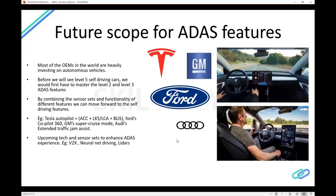One of the most popular systems in the world is the Tesla Autopilot system. The Tesla Autopilot system is basically adaptive cruise control combined with lane centering, combined with any kind of object detection like BLIS or PCA. So all these three, four features are working together to help the car drive on its own for at least a certain amount of time. Not only Tesla, but different OEMs like Ford and GM have their own versions of this technology.